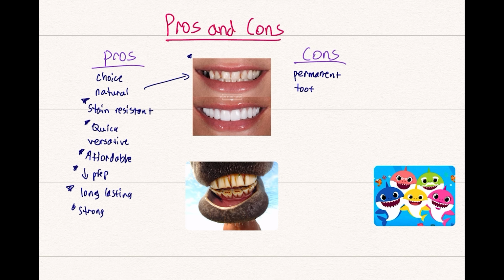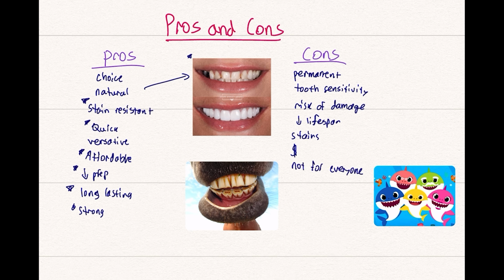Some people don't like that it might make their teeth sensitive because of the enamel removal. There is risk of damage depending on the situation. They can have a shorter lifespan if you have that composite resin, things like that. Stains, if you have veneers that are more likely to stain, they can be expensive, and they're really not for everyone. And as I mentioned before, you do not want to cheap out on your veneers because you'll end up having a mouth that looks like Baby Shark, and none of us want that, and I know you don't want that.